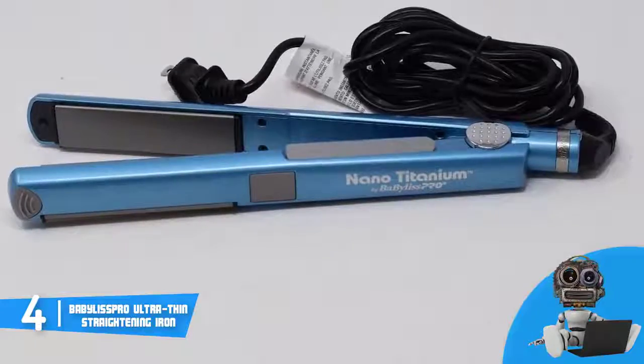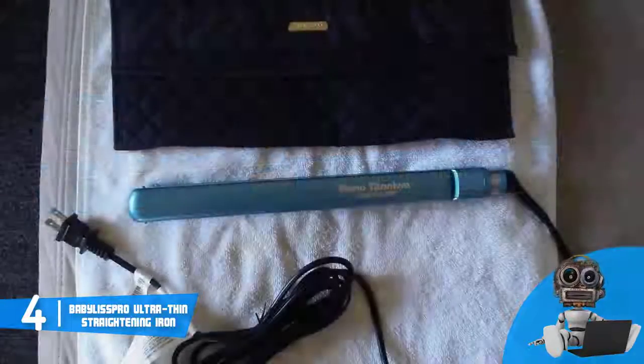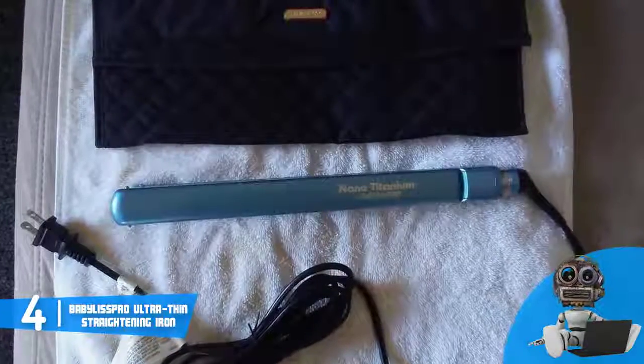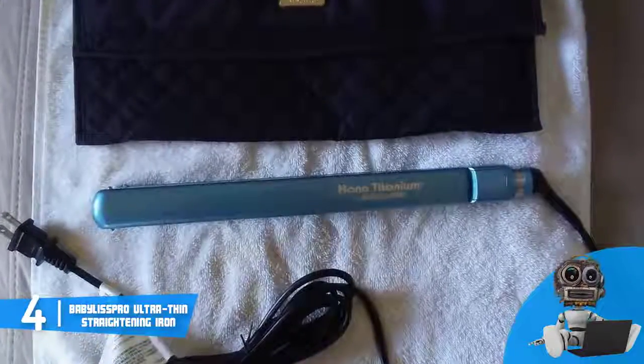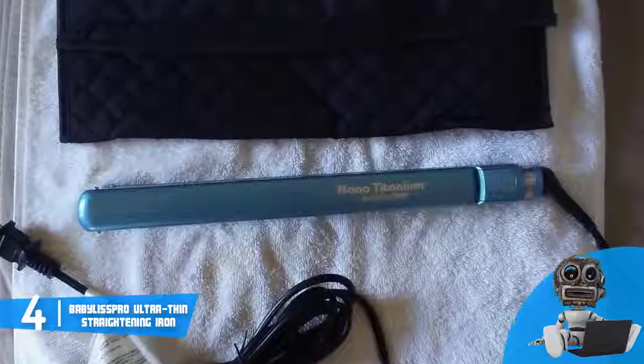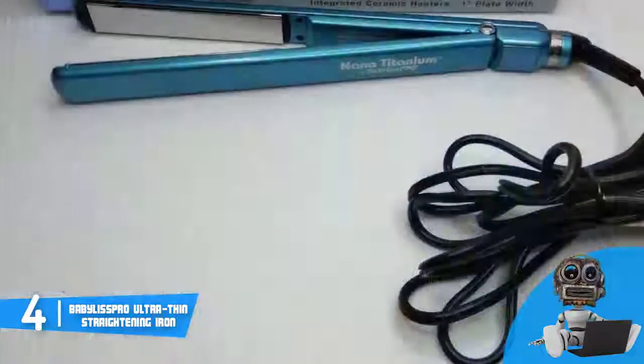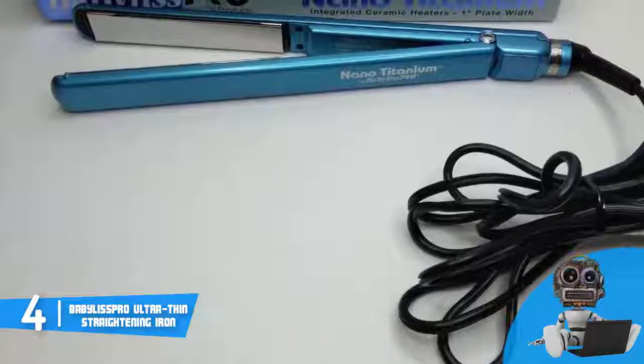This heat results in quick and consistent straightening which allows moisture to remain in the hair strands. The infrared heat emitted by titanium penetrates the hair shaft from the inside, thus reducing damage to hair. Thanks to this technology, you no longer have to worry about a frizzy look or damaged hair at the end of styling.